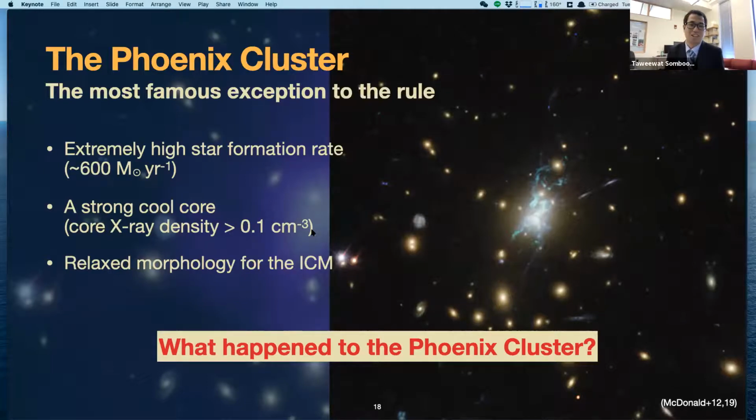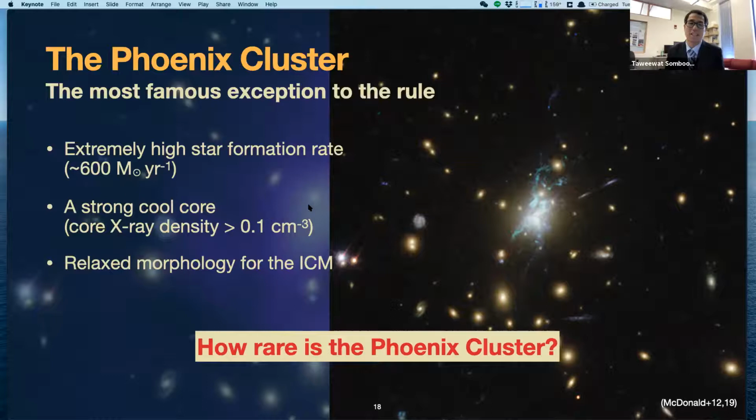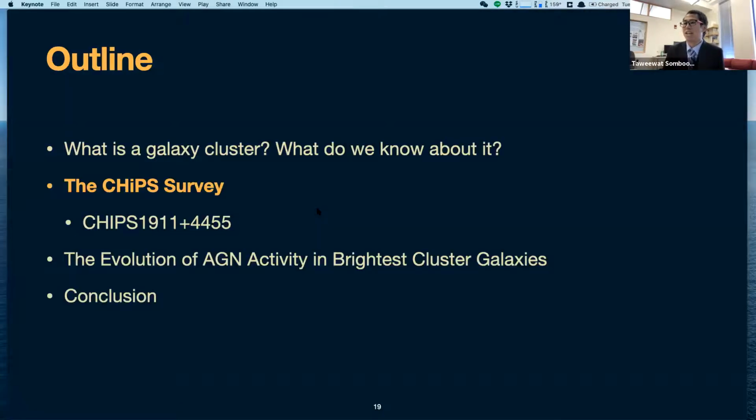Okay, so everyone will start asking the question, what happened to the Phoenix cluster? To ask that question in another way is basically to ask, how rare is the Phoenix cluster? That just means, how do you think we will be able to find this type of Phoenix-like cluster in our entire universe?